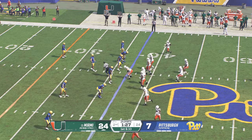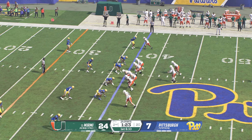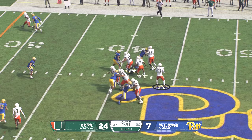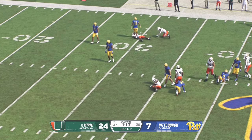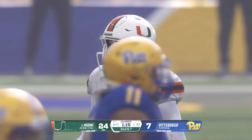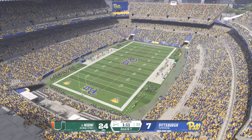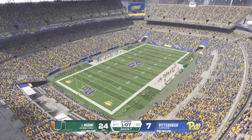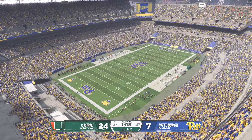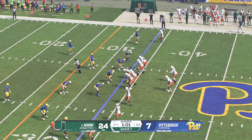The Canes will have 1st and 10 here. Looking to throw yet again. Caught over the middle. It's Joseph. They stop him after a short gain. It's not a first down. Pass caught. 2nd down now.